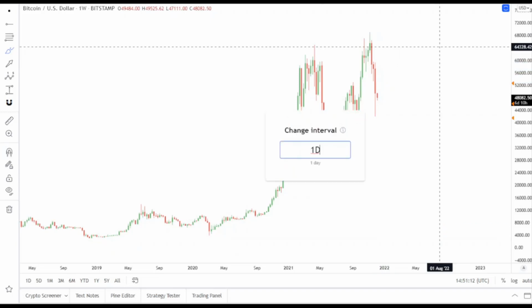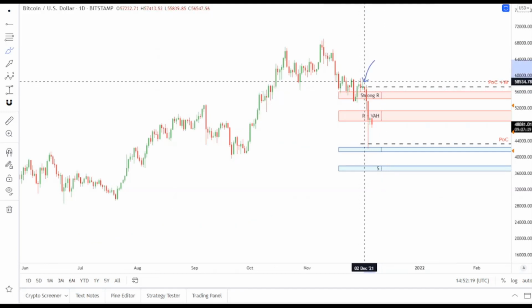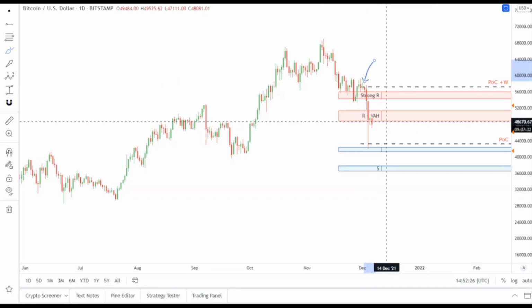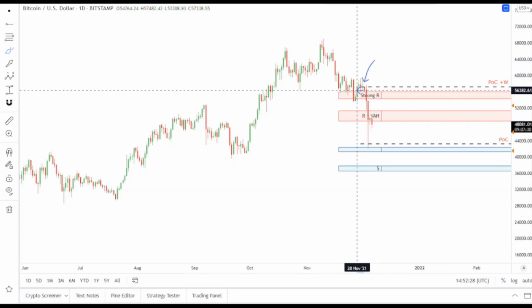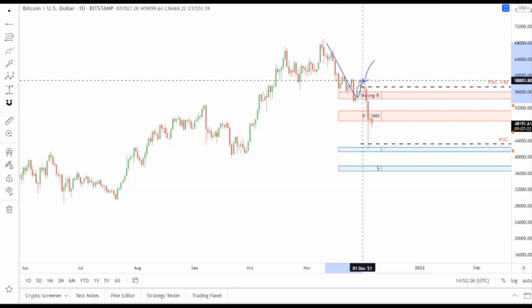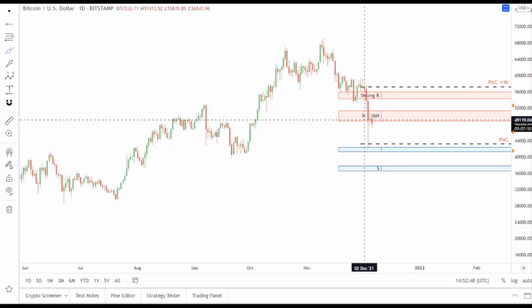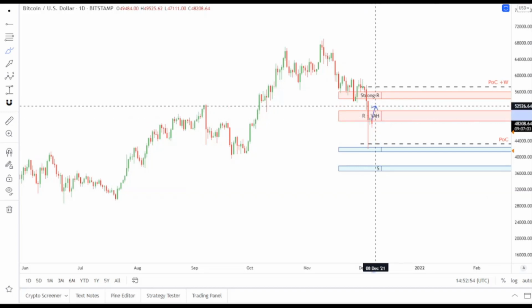Moving on to the daily time frame. In the last few days, I was saying that as long as we stay below this point of control, which is around $57,000, $58,000, all the way down to $48,000, the daily time frame will be under consolidation. As soon as we started dumping, we tried to get down to the consolidation level. However, it didn't work, and we saw a massive dump in the market. So at the moment, as long as we stay above the line of $49,000, $48,500, the daily time frame will enter back into the consolidation level.